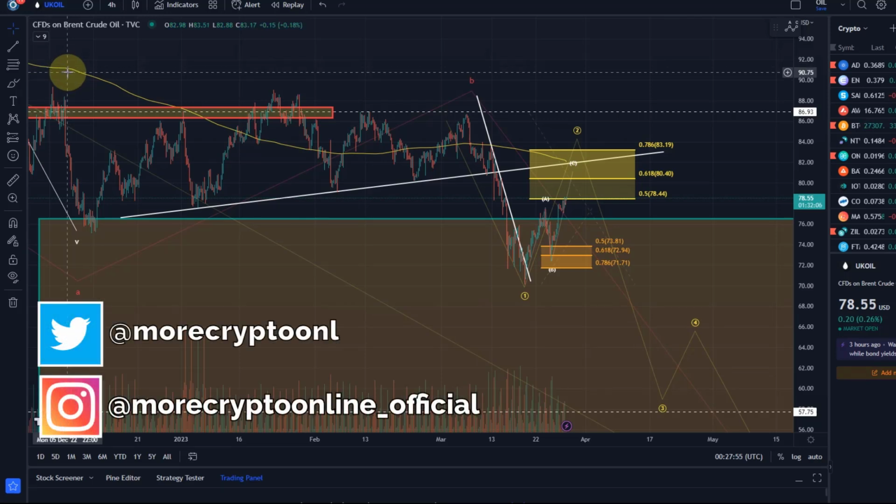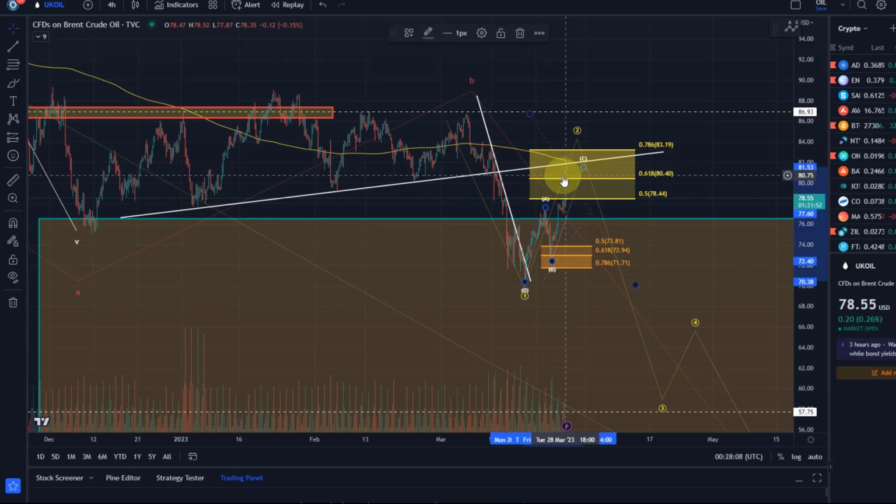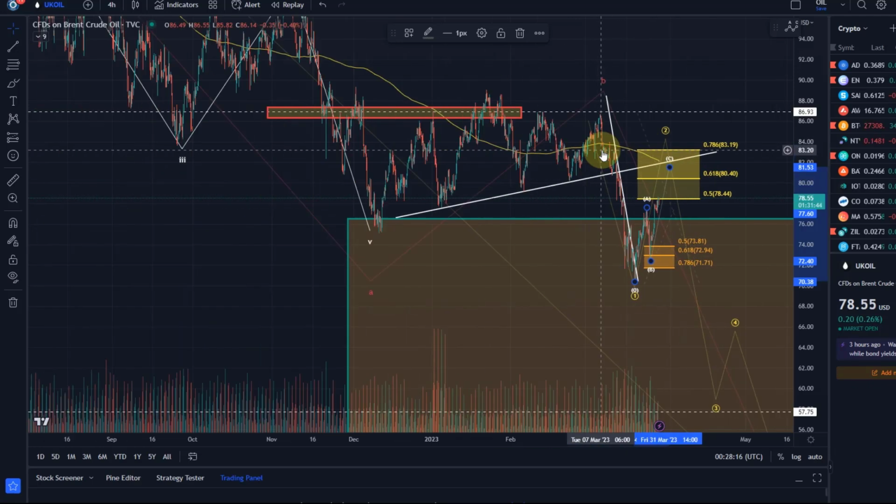Oil has reached the next target. Yesterday we talked about, I think we were just around $76, that in this particular C wave, it should ideally go into the yellow resistance area here with resistance at 78.44. That's exactly where it is now, 80.40 and 83.19.